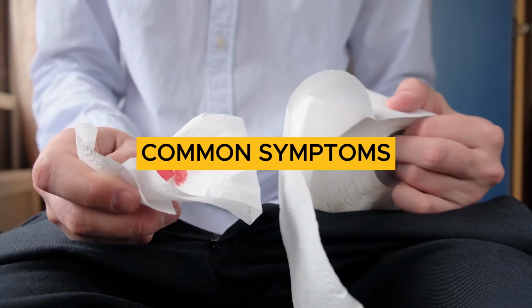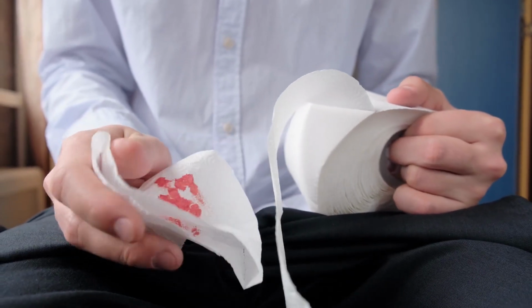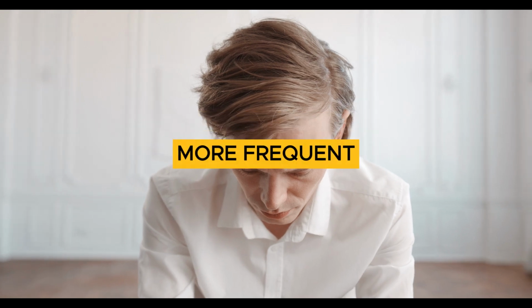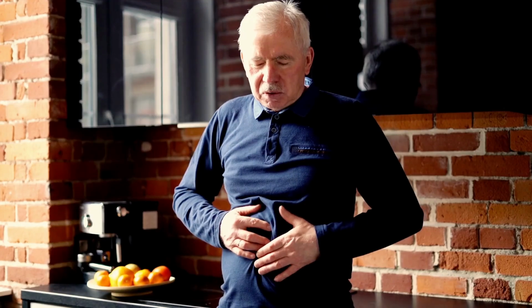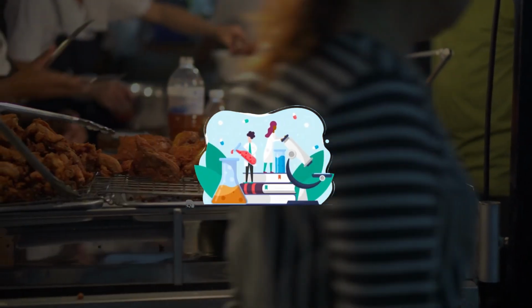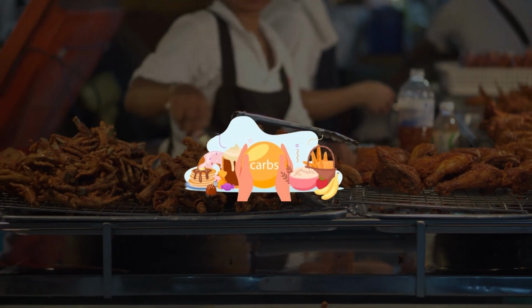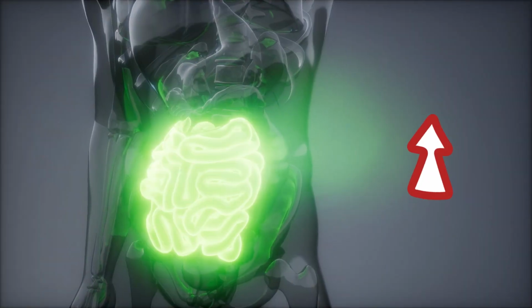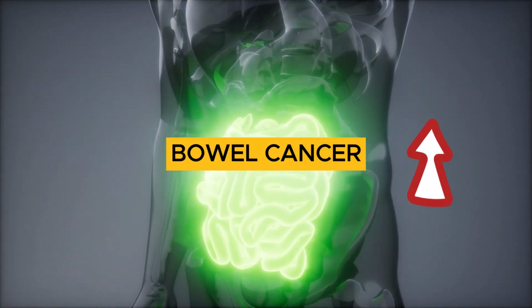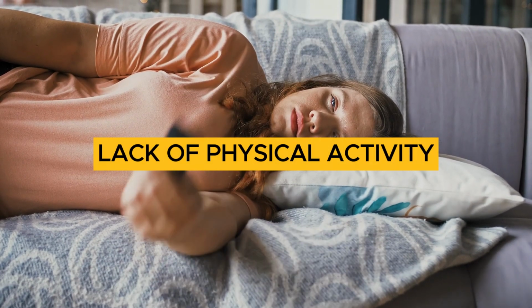Some of the most common symptoms of bowel cancer are blood in the stools and changes in bowel habits, such as more frequent, looser stools and abdominal pain. Surprisingly, studies show that people who eat processed meats, saturated fats, trans fats, and refined carbs too often may have a higher risk of developing bowel cancer. Other risk factors are excessive alcohol consumption, smoking, obesity, and lack of physical activity.